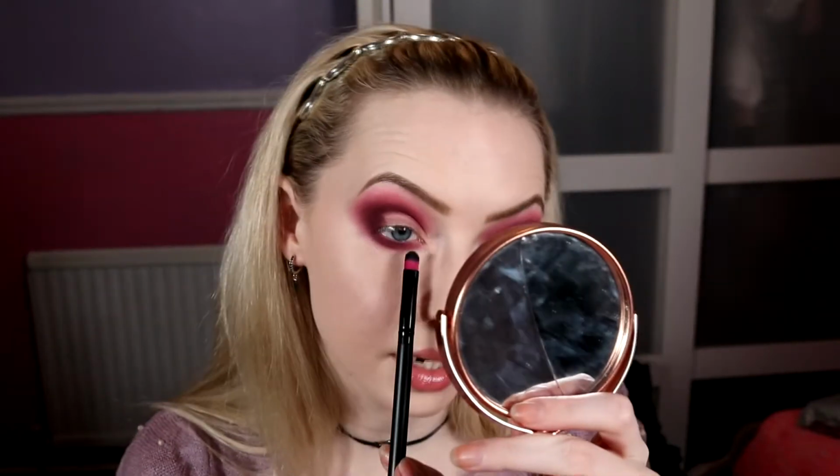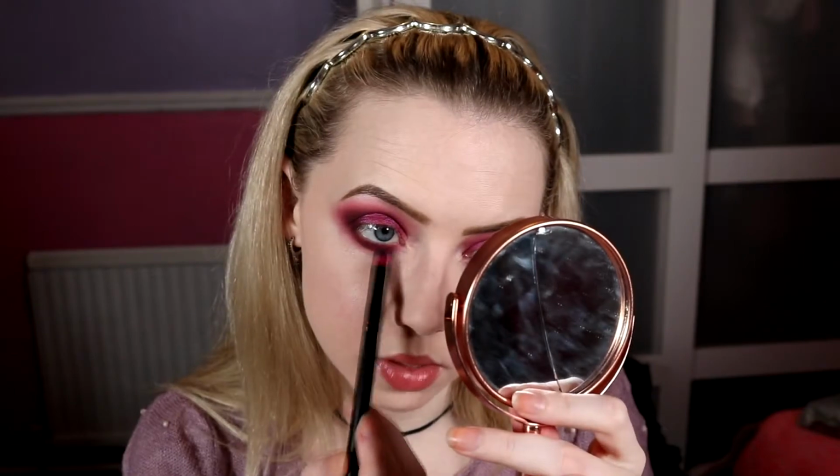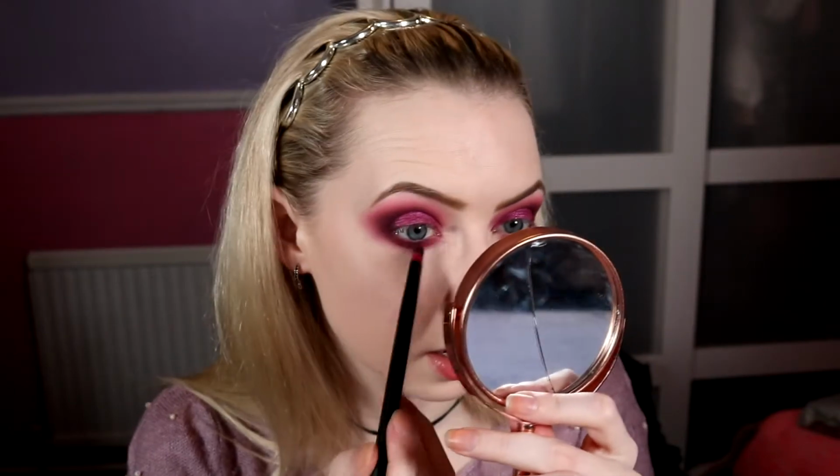And then just taking whatever's left on that little brush of the glitter primer and just press that on the two inner corners on the lower lash line. Then with that same brush, just wiped it off a little bit. I'm going to go into the purple, the shimmery purple. Taking some of that and just press that over where we applied the glitter primer. Oh, the colour of that is stunning. It's not the flashiest of shimmers in the world, but it's definitely shimmery. There is some fallout from this shade.